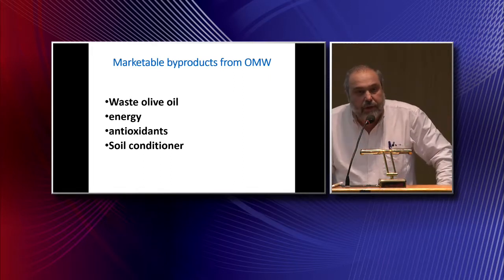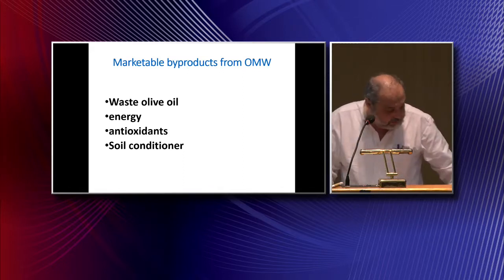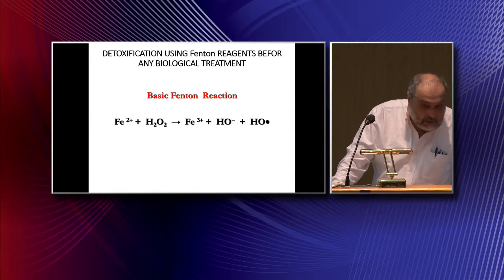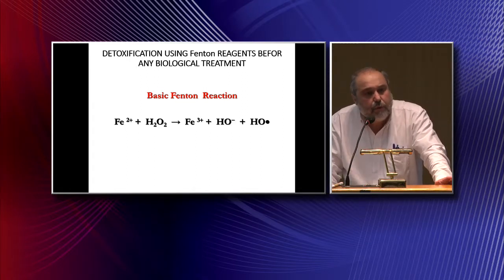Also, maybe the residue of the solid wastes could be processed for use as a soil conditioner. We will see more about this later. The major problem for biological treatment of this kind of solid waste and wastewater is the high concentration of phenolic compounds in this kind of wastes.